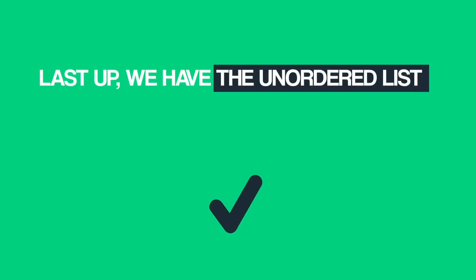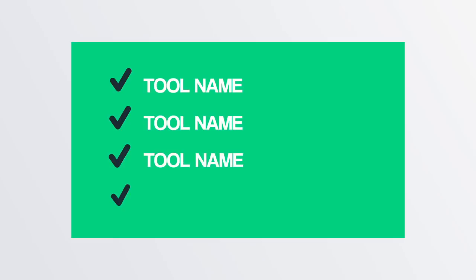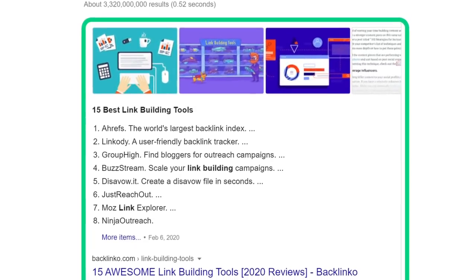Last up, we have the unordered list. This is Google's way of presenting a list of items that don't need to be in any particular order. For example, if you search for link building tools, you'll get a list of the best tools, but they're not necessarily ranked from best to worst.